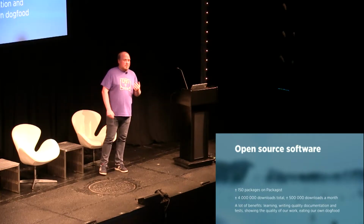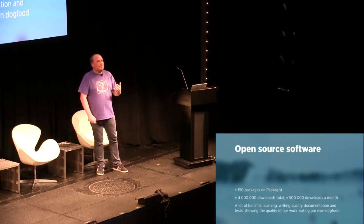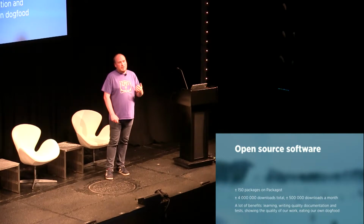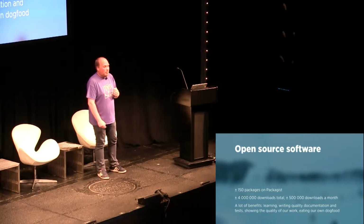Creating open source software has a lot of benefits for us. First, we learn stuff while creating those packages. We also have to write quality documentation, because without documentation, nobody's going to use our package. We also have to write tests, because without tests, nobody's going to trust our package.